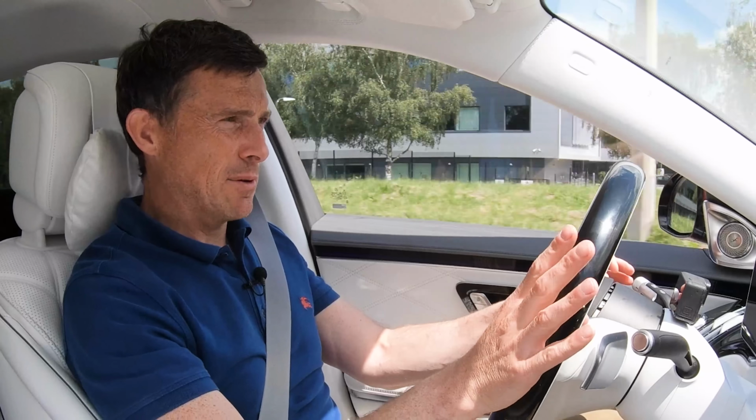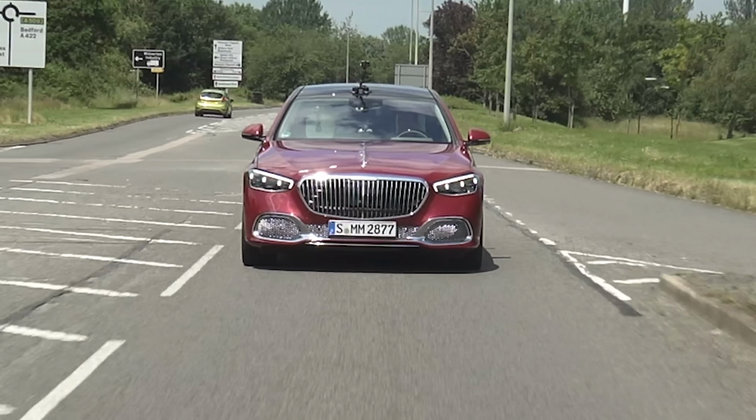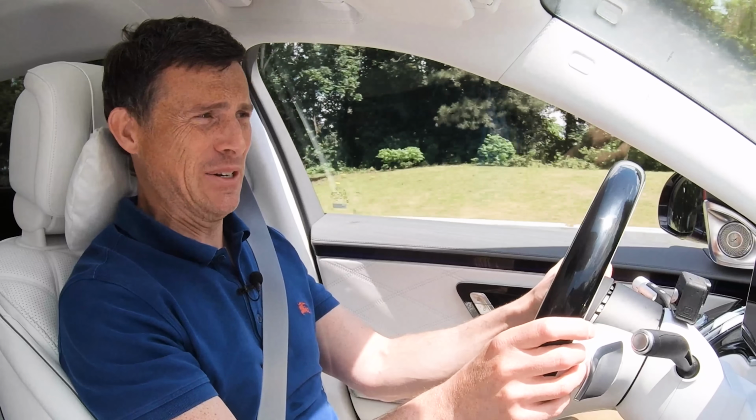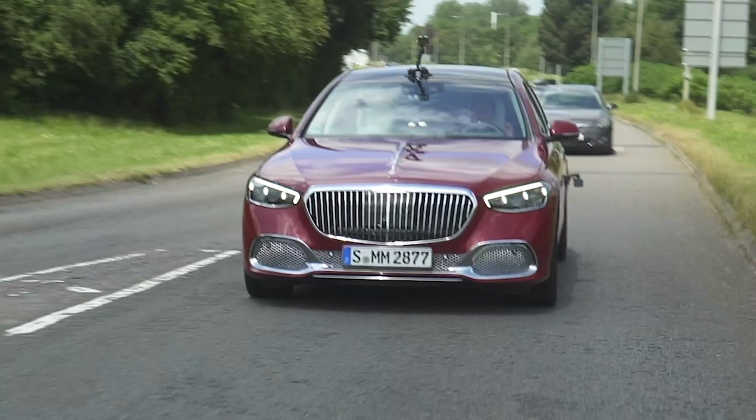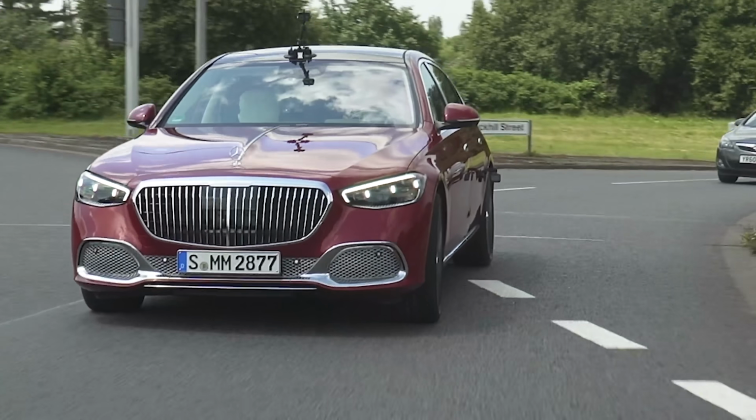Now I'm going to put the car into a slightly sportier setting. So it's stiffened up the suspension, so I'm feeling the bumps just a little bit more, but still, compared to other cars, I ain't feeling nothing. I'm not feeling nothing at all. It's a double negative. I'm not feeling anything. This is proper German technology at its finest. Everything to just make the car easy, relaxing, yet impressive to drive.